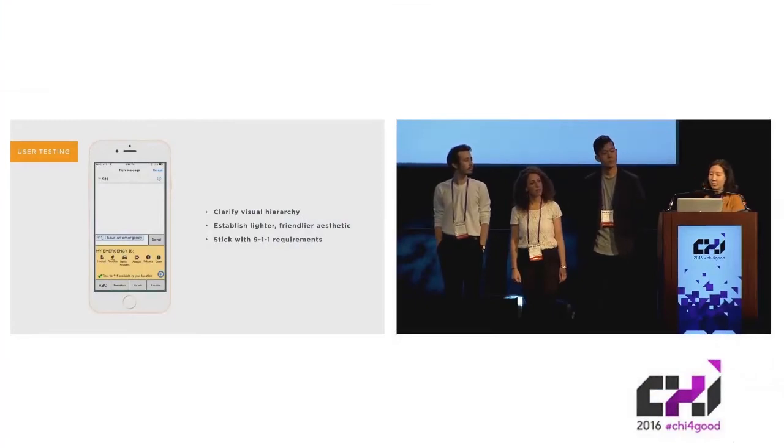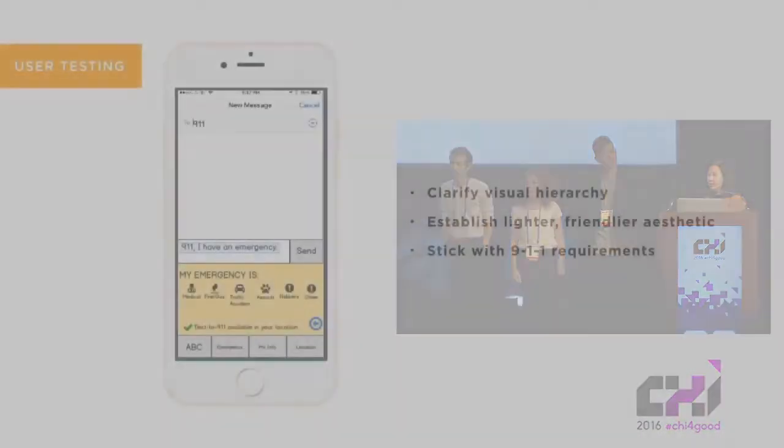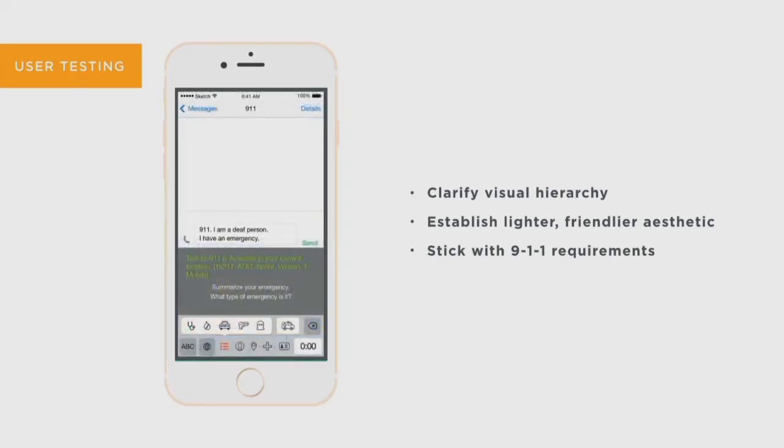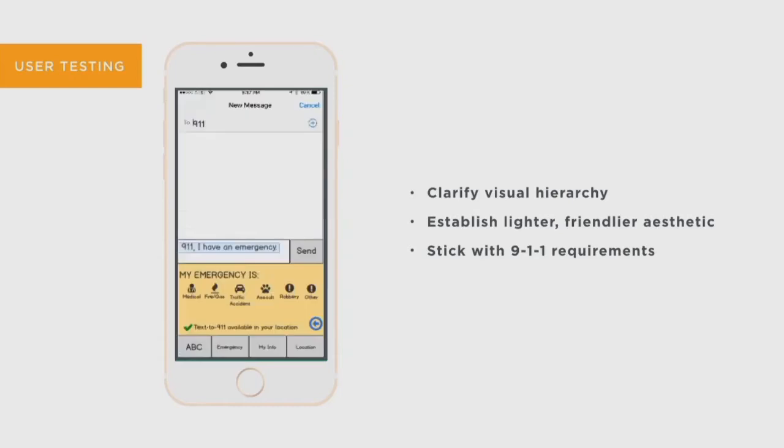We basically created low fidelity prototypes in paper form, and we ran a Wizard of Oz sort of user testing with the deaf people at the clubhouse. As we iterated, we shared the main takeaways. As it changes throughout the iteration, you could see how the visual hierarchy changes.